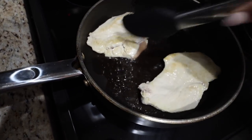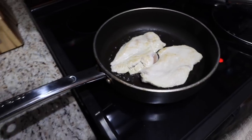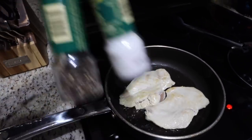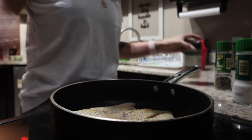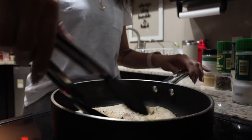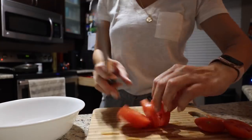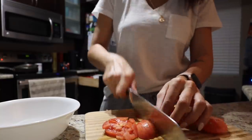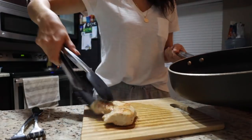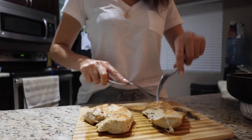Step number one is to pan sear some chicken breast in a pan with avocado oil. And you don't really have to season the chicken much because we're going to be adding pesto, and that's going to be like the majority of the flavor. So I'm just going to do a little bit of salt and pepper and some garlic powder. While the chicken's cooking, I'm gonna cut up a Roma tomato. Once your chicken is cooked, we're gonna shred it up. So just grab two forks and start shredding it.